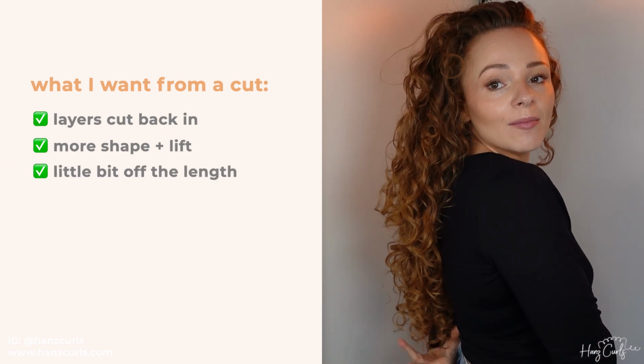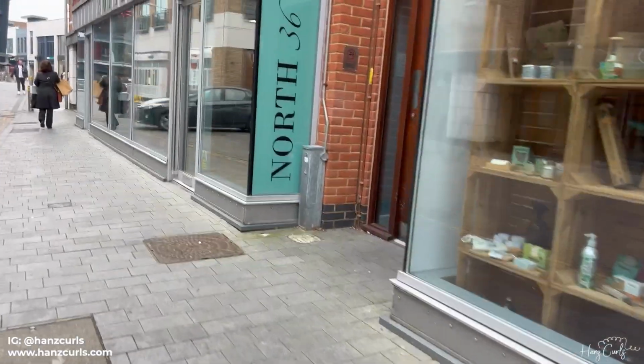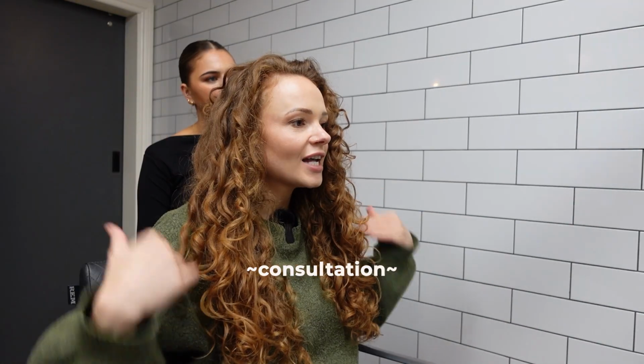I am liking the length. I just think maybe just a little tidy up, but we will see. It's actually overcast and I think raining outside today, so that's just typical, isn't it, when you're getting a haircut? But let's go.